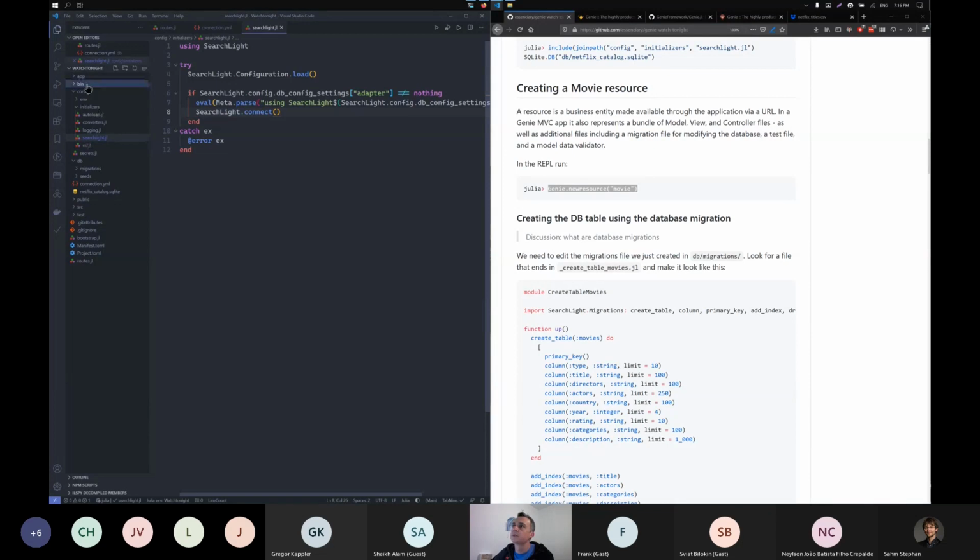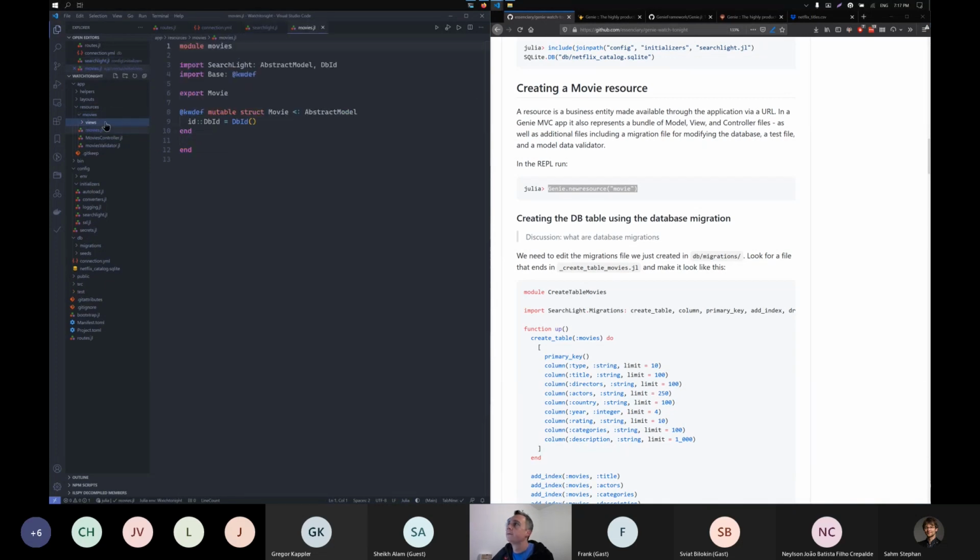We can see that the files have been placed here in the app, in the resources folder. It created another folder called movies. And here we created all the files. Okay, here there's a bit of an issue. I need to look into it. It should have uppercase L in order to stick with Julia's naming conventions. So I just edited by hand, but normally it should have worked.